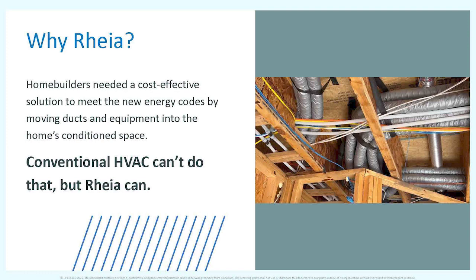We did it in a way that makes it cost effective, and that's really hard to do in the production home building industry to compete with the conventional systems. But we're very cost effective, primarily because we have a faster labor component to the system. So we can balance off our component costs and duct costs with the labor aspect of it. And so we're very cost competitive from that perspective. And we're also focused on moving the ducts and equipment into the conditioned space. So that's kind of a prerequisite for our system.